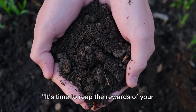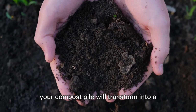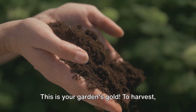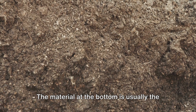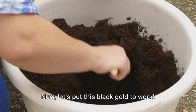It's time to reap the rewards of your composting efforts. After a few weeks, or sometimes months, your compost pile will transform into a dark, crumbly substance with a fresh, earthy scent. This is your garden's gold. To harvest, simply reach into your bin and scoop out the finished compost. The material at the bottom is usually the most decomposed, so start there. Now let's put this black gold to work.